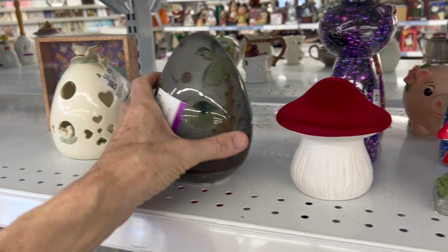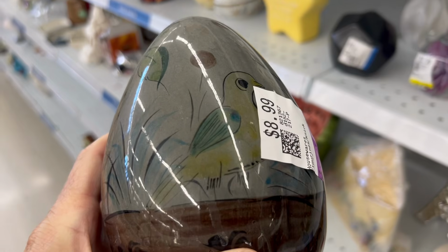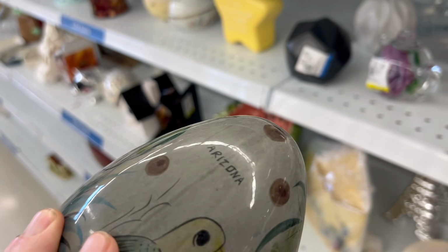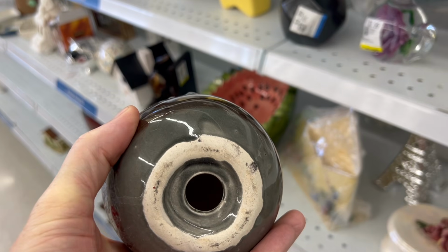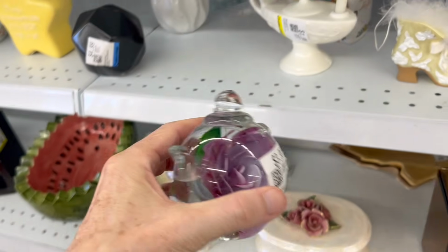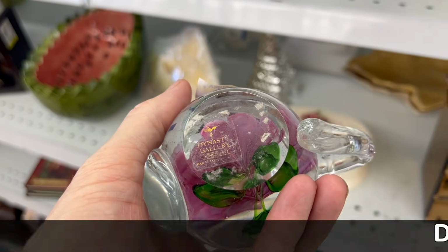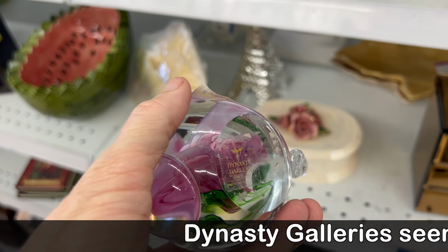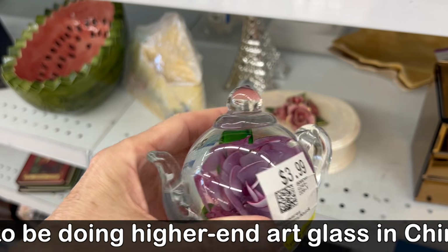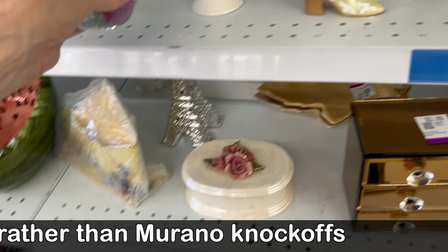A Mexican egg with birds on it. There's our signature. Nope, those are his feet. Arizona. This is made for export. Paperweight, I believe this is going to be a Joe St. Clair, or at least it's based on their designs. But this is Dynasty Galleries, so see, this is a Chinese version, and Dynasty Galleries is a little better. They polish the bottom of their pieces. But if it was St. Clair, it would have their mark in the bottom.